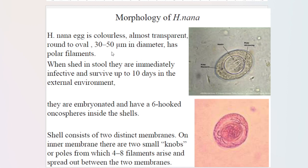Okay? So round to oval has polar filaments. Here, it's not so visible. Okay? That is not stained, but there are polar filaments. Okay? So when shed in stool, they are immediately infective. So that is characteristic for cestode egg. They are infective once they are passed already in the stool. Okay, so they are embryonated and have a 6 hook oncospheres inside the shell. So inside the shell, it has 6 hook oncosphere daw. So sa loob niyan, merong 6 na oncosphere.